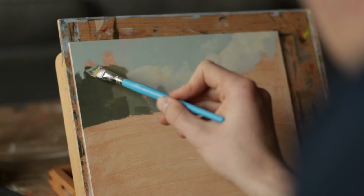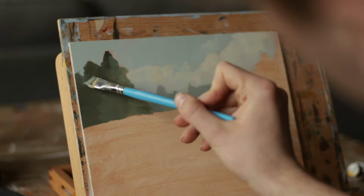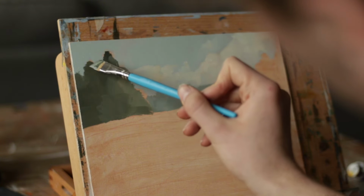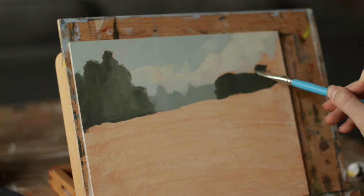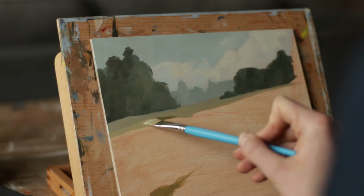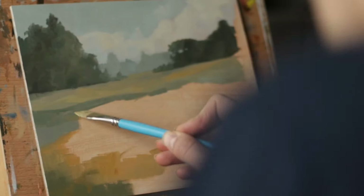I also learned that I can create paintings fast. It also helped me to know, okay, how much detail do I have to put into this painting to make it read how I want it to read? And so a lot of these paintings are quite a bit less detailed than most of my paintings, but they kind of follow the same style that I normally create in.